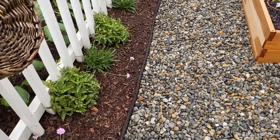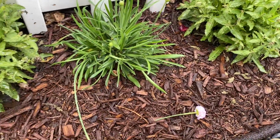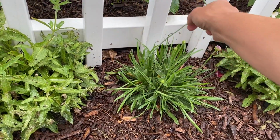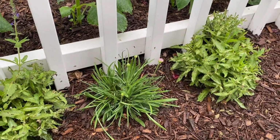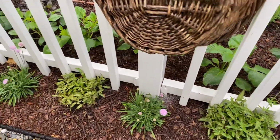Ooh, you know what I'm not happy about? Look at this. Telltale sign of the bunny. I've been trying to catch a bunny, you guys. I have one of those Havahart traps, and it's not going for it. So, well, yeah, and I got a chipmunk too. In my last video, there was a little chipmunk right around the corner that people were pointing out, and I saw it.